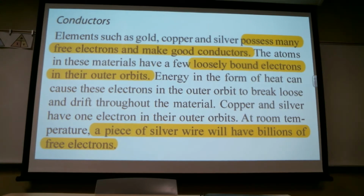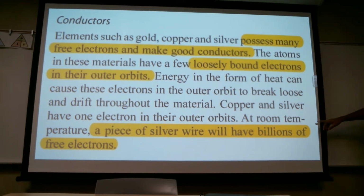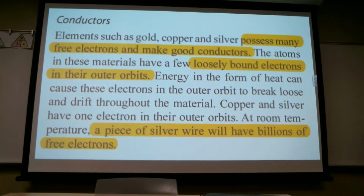So conductors, elements such as gold, copper, and silver possess many free electrons and make good conductors. The atoms in these materials have a few loosely bound electrons in their outer orbits. And that outer orbit, again, is your valence shell. Energy in the form of heat can cause these electrons in the outer orbit to break loose and to drift throughout the material. Copper and silver have one electron in their outer orbits. At room temperature, a piece of silver wire will have billions of free electrons.